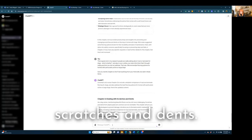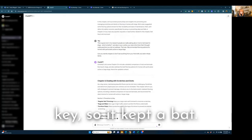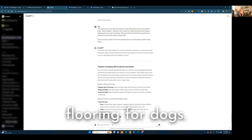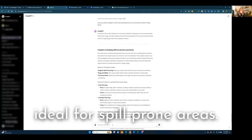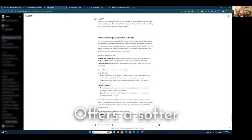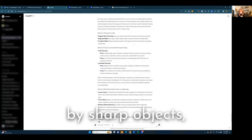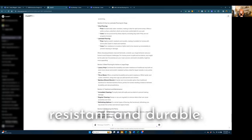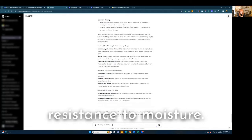Okay, dealing with scratches and dents. As a dog owner, perfect. Prevention is key, so it kept that. Vinyl versus laminate flooring for dogs. Vinyl, pros: exceptionally water resistant, making it ideal for spill-prone areas. Offers a softer surface underfoot. Cons: can be punctured by sharp objects, including dog nails. Laminate: highly scratch resistant and durable. Cons: poor water resistance to moisture.